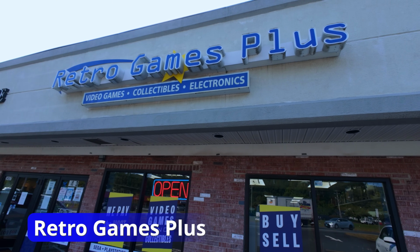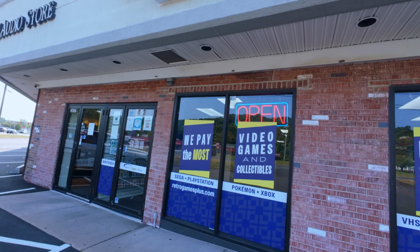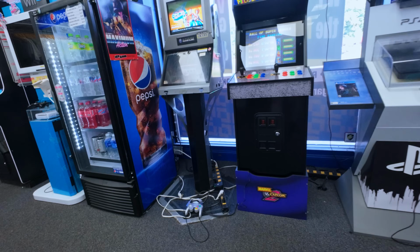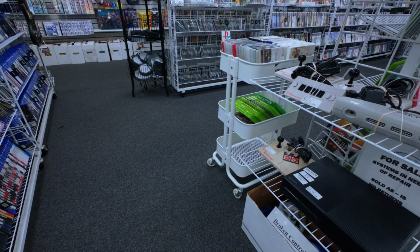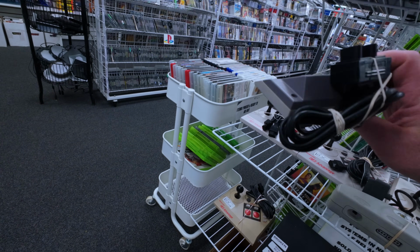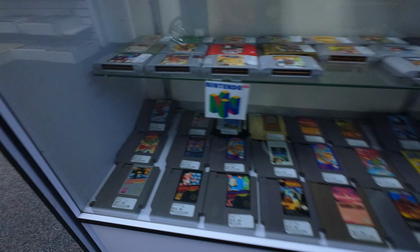Next up is Retro Games Plus, and I have to say that they are my favorite chain in Connecticut by far. Next would have to be Game Exchange, but there's really only three. It's those two, and then GameStop, which no one really enjoys going into all that often, let's be honest. But Retro Games Plus is definitely the best. Between their offering of free-to-play arcade games in the front, just setting the mood for everything, along with an entirely huge selection of retro games, accessories, 90s paraphernalia, toys, game guides, manuals, you name it, they have it, and they have it in spades.